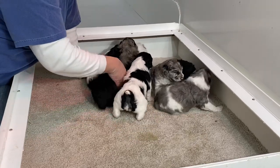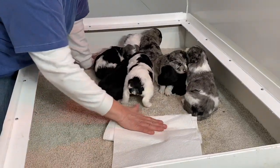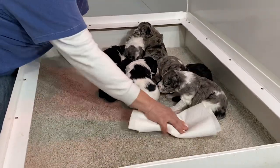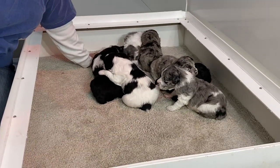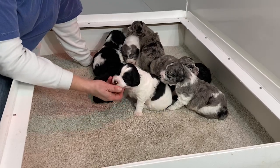Oh my goodness sake. Oh, you peed on the carpet, didn't you? I know. I don't want you to walk in it. We change carpets in here like unbelievably. We buy it by the trailer load and cut it to fit our boxes. So everybody is doing good.